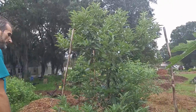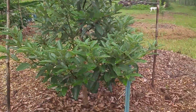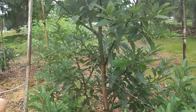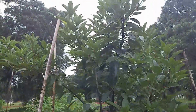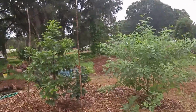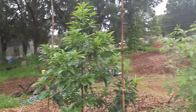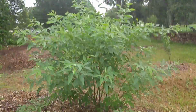And then the Mexicola avocado. They're kind of slow growing in the summertime, it seems. Yeah, these grew in the colder weather, didn't they? In the wintertime, they grew fast. And the bacon avocado. And I think this is our best pigeon pea right here.